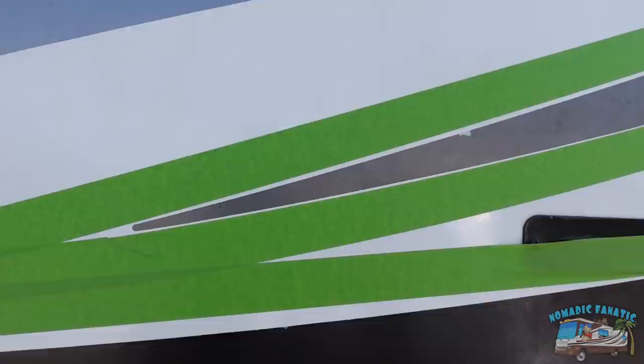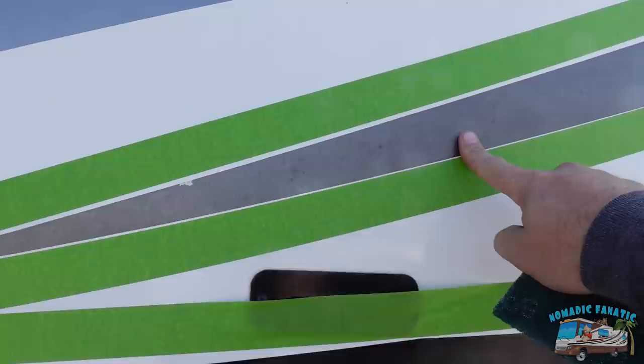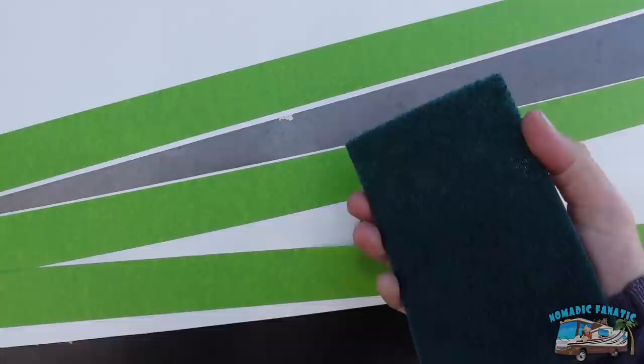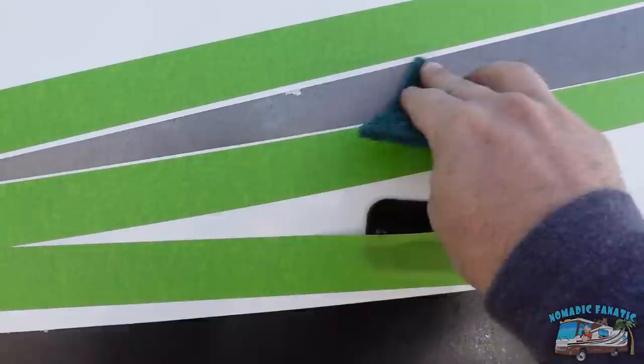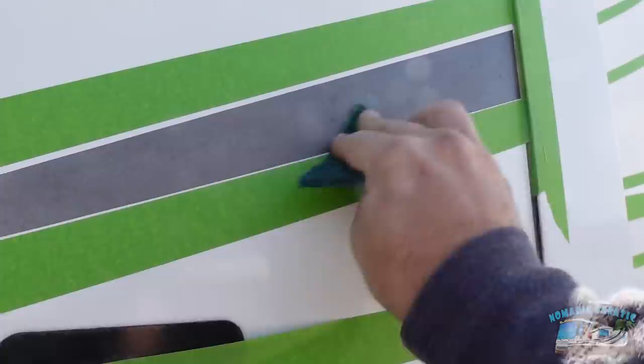Because I'm choosing to simply paint over some of the existing decals in some places, not everywhere, but I do have to paint over some in some places. These are impossible to take off. I've tried. It just chips. It doesn't matter how much you heat it up, and they do not come off nicely. So, in order to get the paint to really adhere to this, I'm using some of this scotch stuff, and basically I'm just going through and I'm really scuffing it all up. That takes a little bit of process, but I just go through and then I'll hop on the ladder and get the ones on the top, and we're just gonna scuff all this.